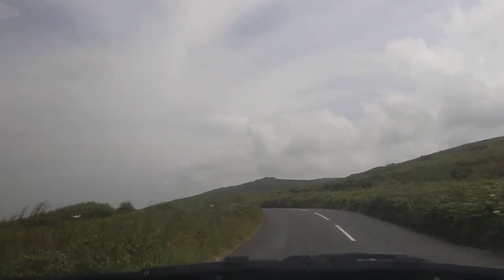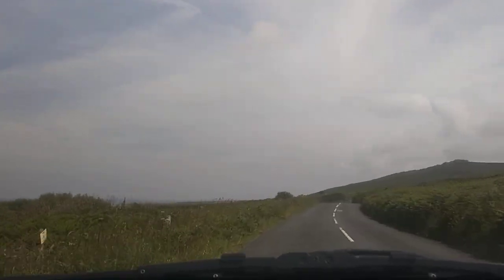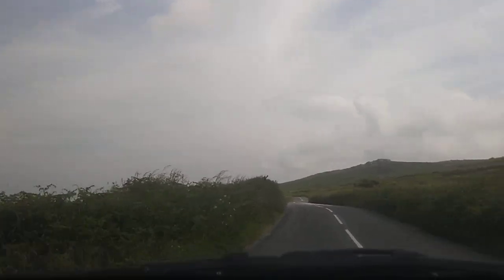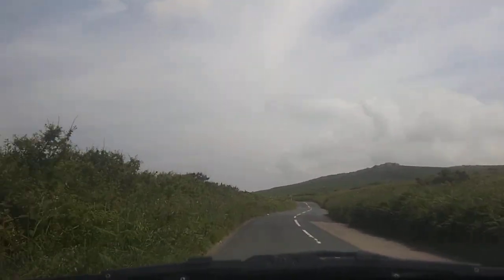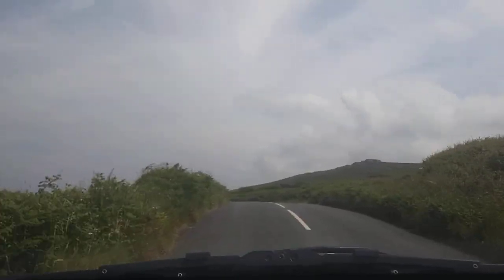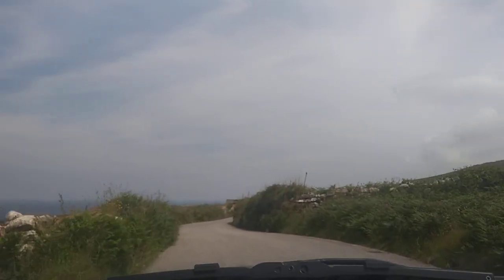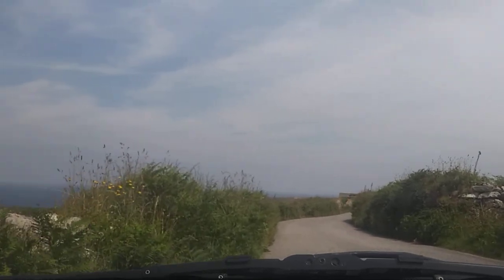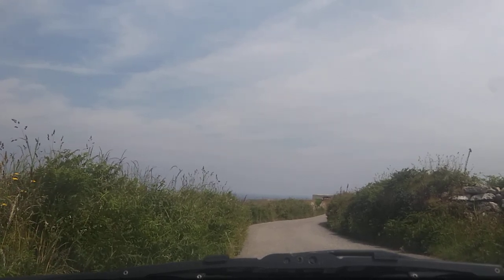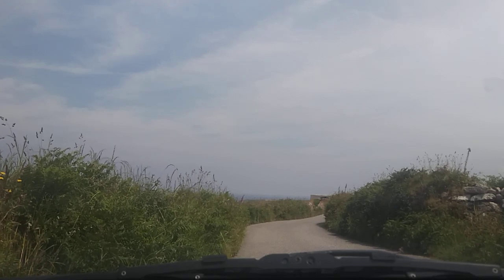I just thought, we've been through Penzance, we've done that, let's... Oh, there's a bus. And it's a touristy bus, because it's got no roof. Well, half a roof. Alright, now he's obviously met something coming the other way, because he's just kind of stopped. Normally if a bus just stops like that, it's because there's another similar sized bus coming the other way.